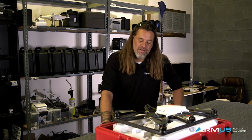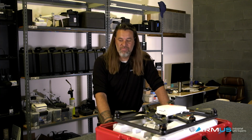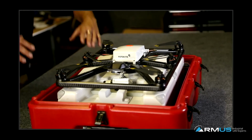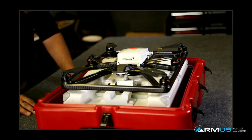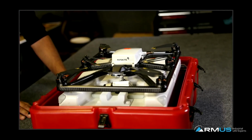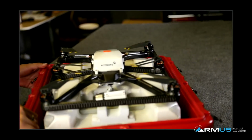Excellent. Thanks again, Craig. Like I said, it really is a fairly simple operation, nothing ultimately complicated, but bear with me, Craig. I'm just going to do a quick walk around of some of these components, with a little bit of close-up shots, to talk about some of the components here. So overall, let's just take a look at this.